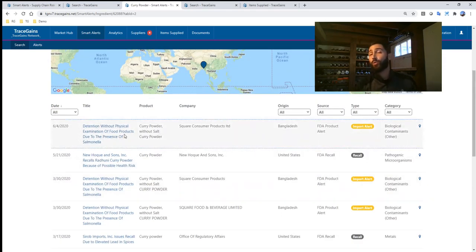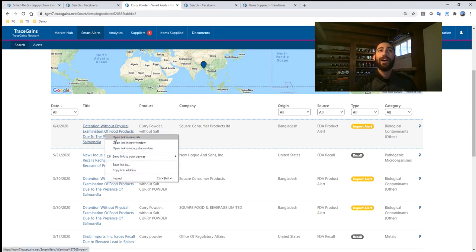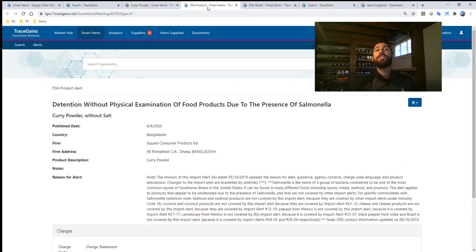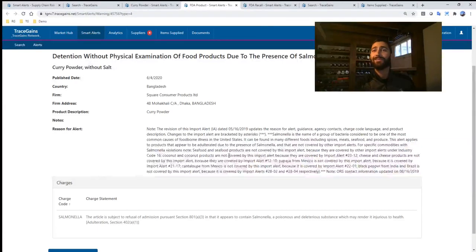These are all things that you can kind of paw through, not just seeing this top level information of what the alert was, the product that was concerned, the company it was coming from, the origin of the alert, but you could actually tap into any of these. I'll just open up one or two in the background here. And we can see how we've pulled in the information from the FDA in this case, where they caught a curry powder out of Bangladesh that had some sort of issue with it. I'm not going to read through all that text on here.